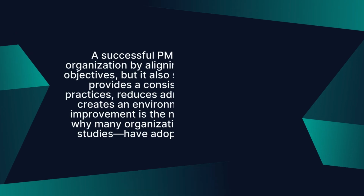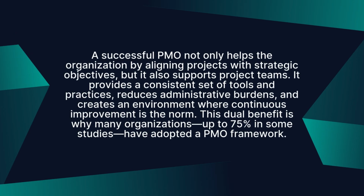A successful PMO not only helps the organization by aligning projects with strategic objectives, but it also supports project teams. It provides a consistent set of tools and practices, reduces administrative burdens, and creates an environment where continuous improvement is the norm. This dual benefit is why many organizations, up to 75% in some studies, have adopted a PMO framework.